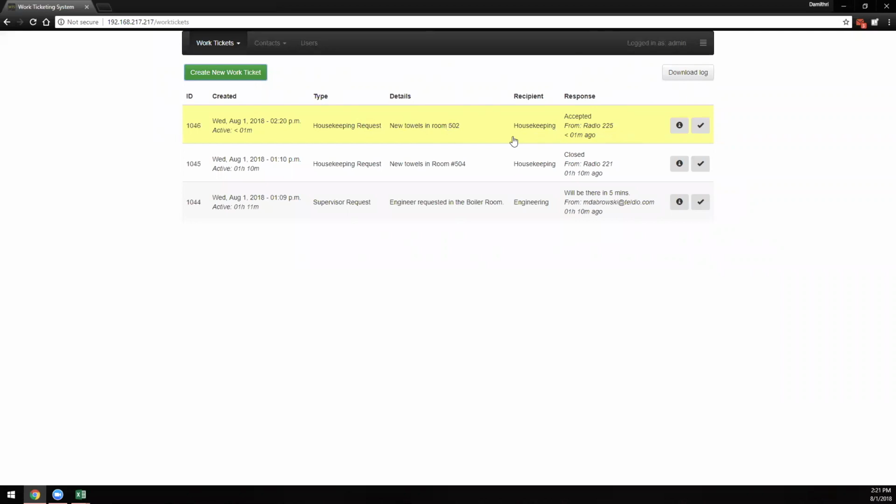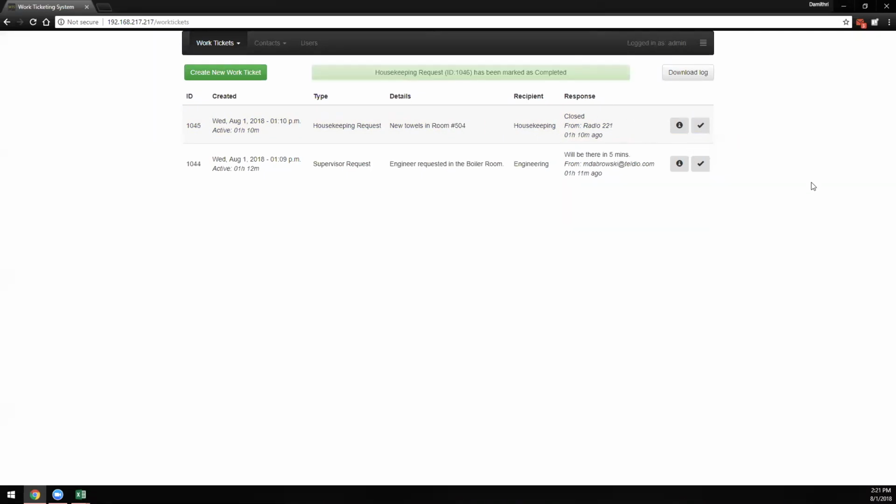So when they are done with the job, they could also send another update. As you can see right there, it just went to closed. So someone closed that ticket. Once I've seen the update, I can click to clear my view to show there are no new updates. And now, as always, I can click the check mark to say that I'm done with the ticket.